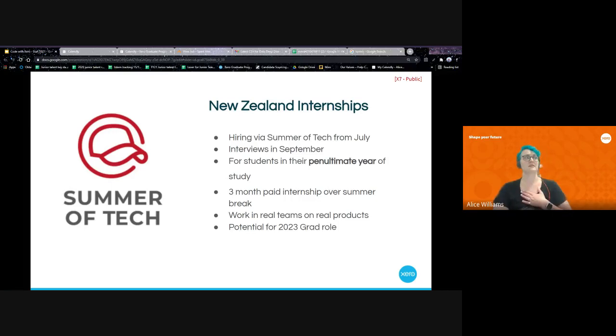For us personally, we will be hiring around July time with a view to doing the meet and greet and the interviews a little bit later, like August, September time. So although that's a while away, there are so many things that you can do with Summer of Tech in the meantime, which are like boot camps and workshops and loads of upskilling and ways to network as well and find out what it's like to work, not just here, but at all the other employers as well.